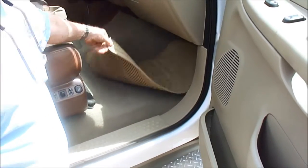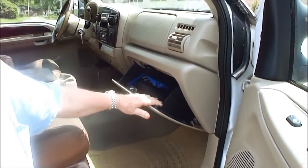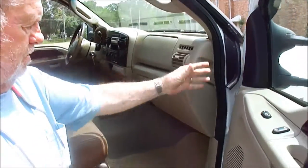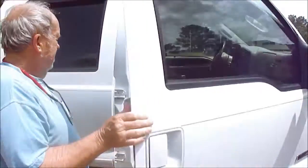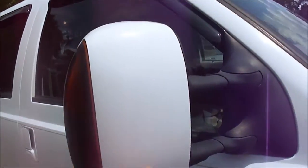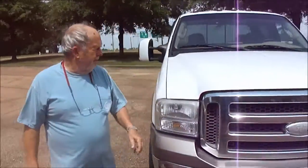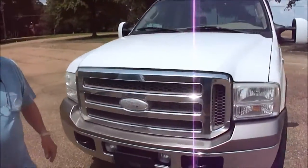Carpet is absolutely as new. Here's all your books. You can see there's no dust on that. Never been on a job site. Never been a farm truck or any of that. These are tow mirrors. They've got LED turn signals in them. Plus you can pull them out when you're towing for better coverage. It's just a great truck, folks. It's been someone's driver, and it's been an in-town truck, I can tell you.